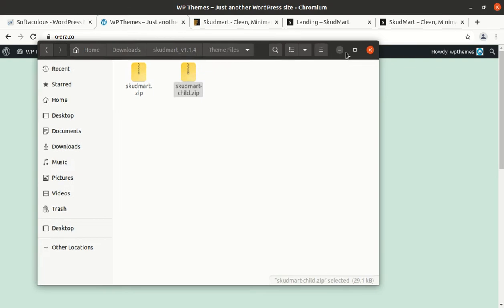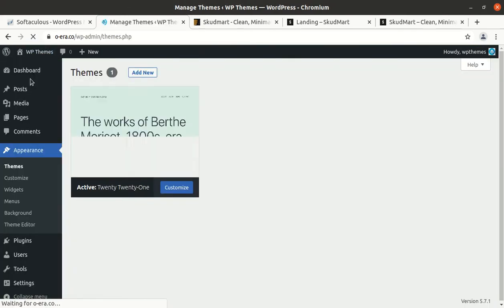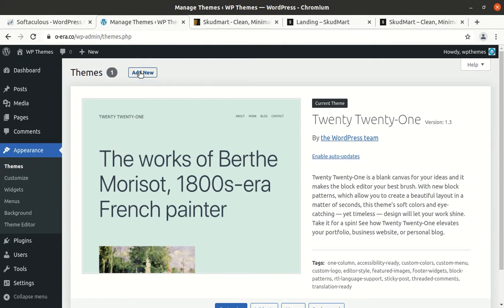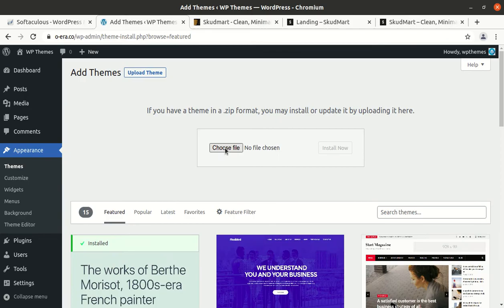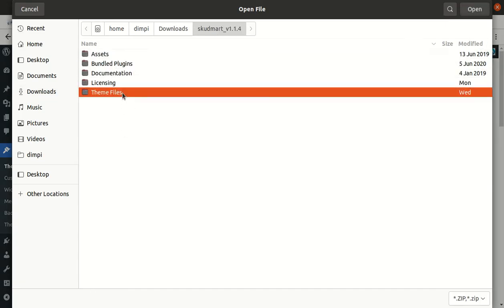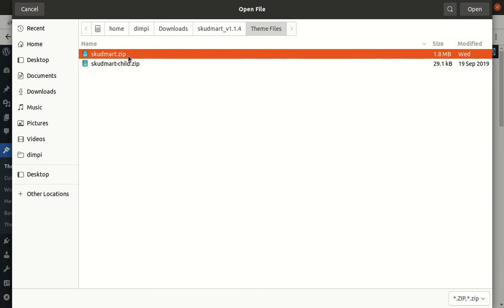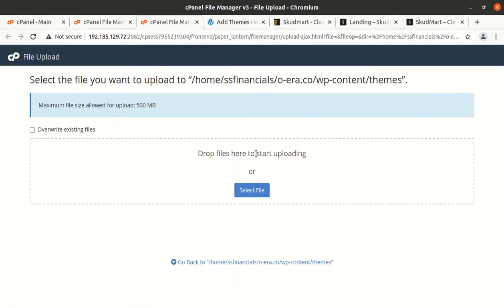Let us begin the installation without any further delay. We have to go in the theme section of WordPress. For this, click on add new, upload theme, choose file, and here you need to choose the skudmart.zip file. And if you have direct access to your hosting, you can upload the same file to the WP content themes folder. I am doing the same.